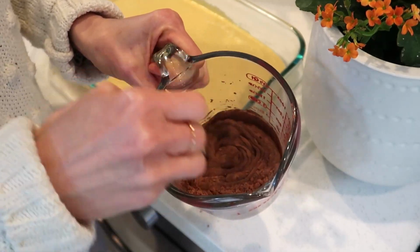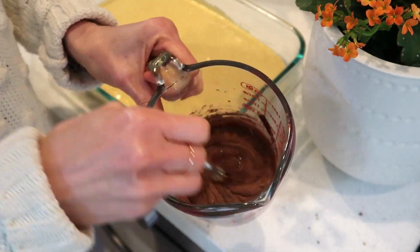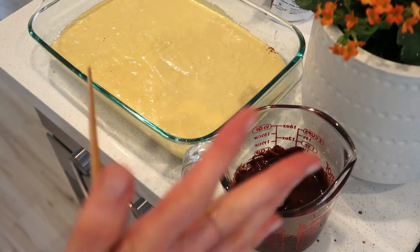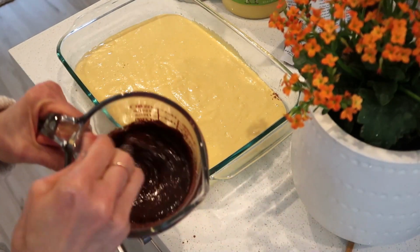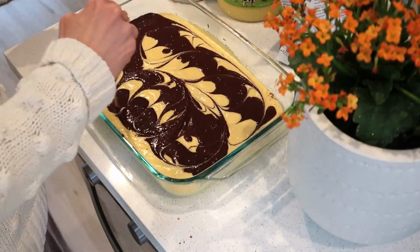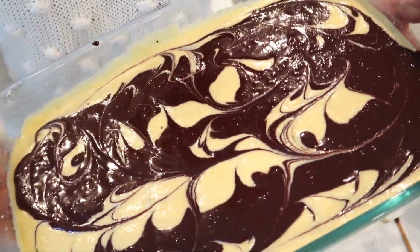You can just add one or the other. If you see it's not thick enough, you can just add some more cacao powder. Now I'm just going to use a chopstick. I mean, really, you can use anything you want. Honestly, this is the fun part. This is what I love. You can do whatever pattern you like. Look at that pattern. Isn't that yummy?